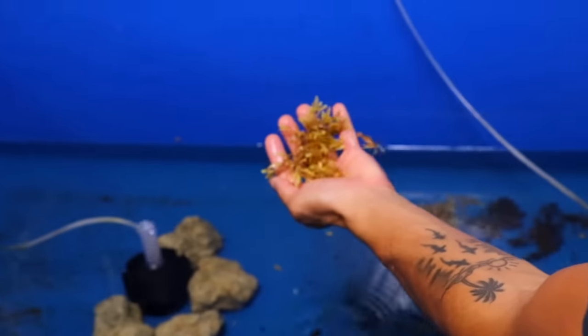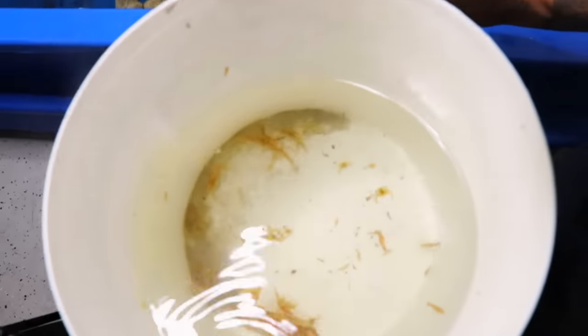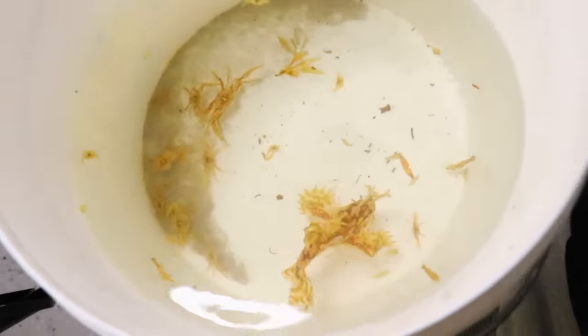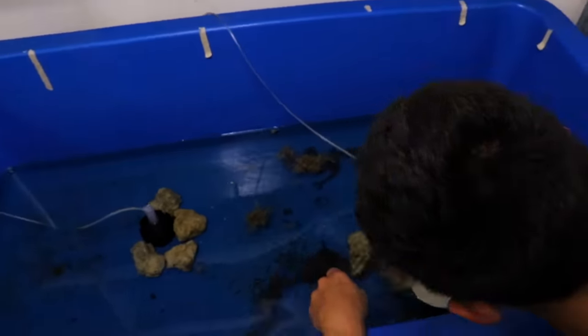Oh my gosh, dude, there's so much life in my hand right now. That's crazy. That is crazy. Dude, look how many crabs are in the bucket and shrimp. Oh my god. Is that crazy or what? And I'm literally just gonna dump everything else in now. Here we go. Dude, we're gonna have bait for days.